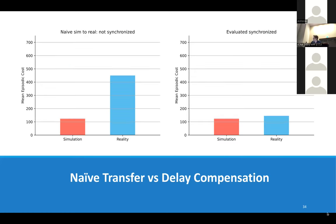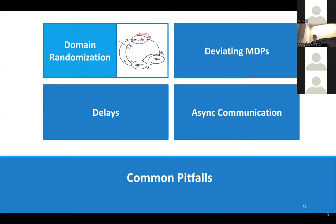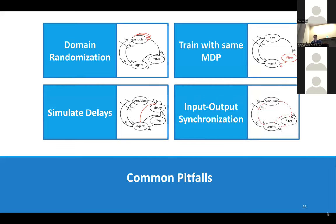So one thing to do is try to get the actions to be synchronized with the inputs when you actually evaluate in the real world. So we've shown four different performance killers, basically model inaccuracies, which you can account for with domain randomization. We've talked about changing the Markov decision process. So the filters you would have in the real world, try to also include them in simulation. When you are dealing with delays, simulate delays as well. And if you have asynchronous communication, try to make it synchronized again, or train with asynchronous communication as well. All these common pitfalls, we've tried to incorporate them in a new tool called EAGERx. Jelle will talk about that a bit more.